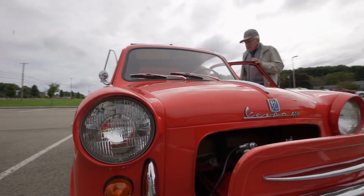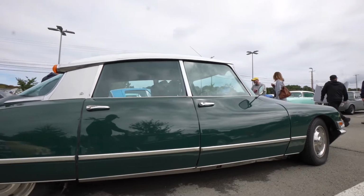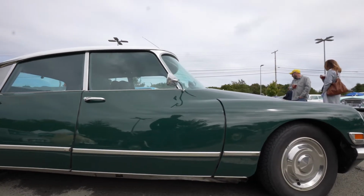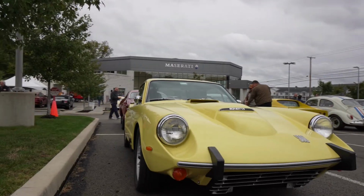Just seeing the myriad of different cars that are here, meeting the people, just having the forum to be able to talk about your bike and learn about their cars as well. So it's been great. Some really cool cars to see around here.